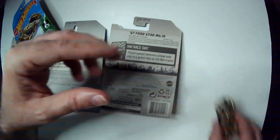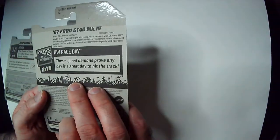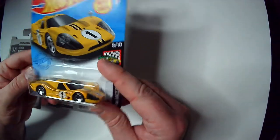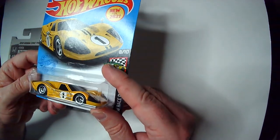Yeah, not bad. All right. Now we have a race day. These speed demons prove any day is a great day to hit the track. Oh, we got a 67 Ford GT MK4.